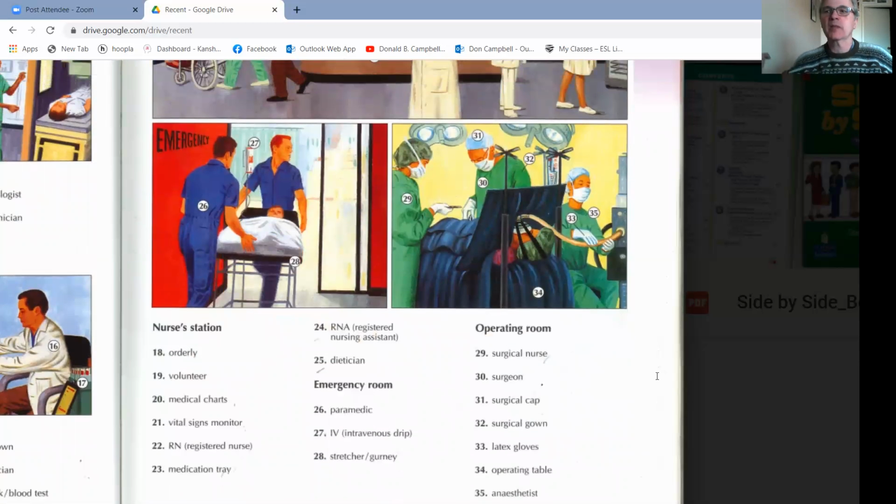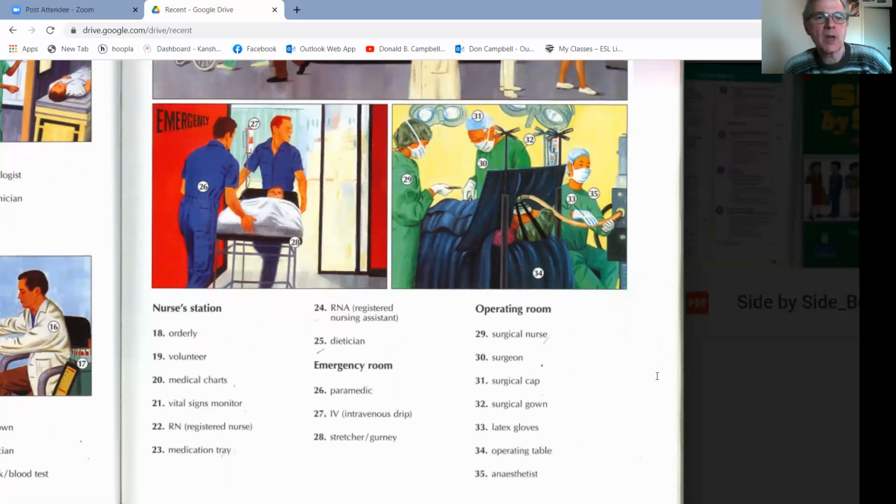Okay, emergency room, like when there is a car accident or someone has a heart attack, when there's an emergency and people come in an ambulance. So number 26, paramedic. They have some training about medicine, but they are not doctors, but they can help you. They know a lot. Sometimes they call them EMT, emergency medical technician, or paramedic. They can help you in the ambulance when the ambulance is driving to the hospital. Next one is 27, IV, intravenous drip. That's when they're putting something in your body. Sometimes it's water with a little bit of salt, sometimes it's medicine. Number 28, stretcher or gurney, that's for moving the patient, moving the person who is sick.